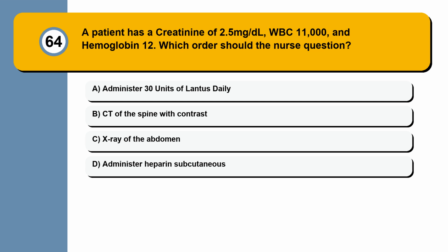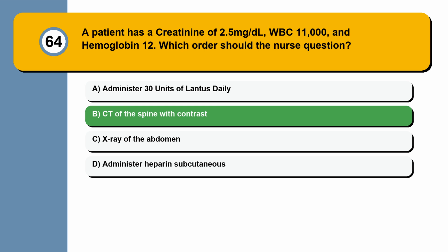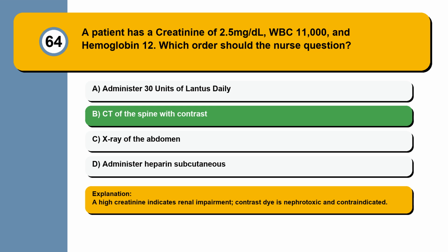Question 64. A patient has a creatinine of 2.5 mg/dl, WBC 11,000, and hemoglobin 12. Which order should the nurse question? Administer 30 units of Lantus daily. CT of the spine with contrast. X-ray of the abdomen. Administer heparin subcutaneous. A high creatinine indicates renal impairment. Contrast dye is nephrotoxic and contraindicated.